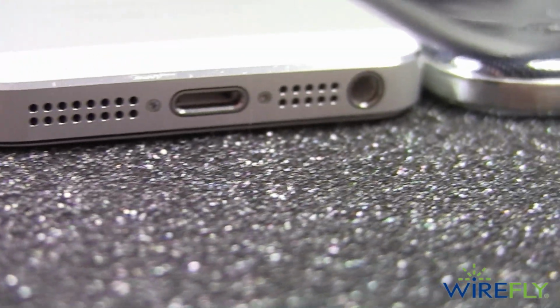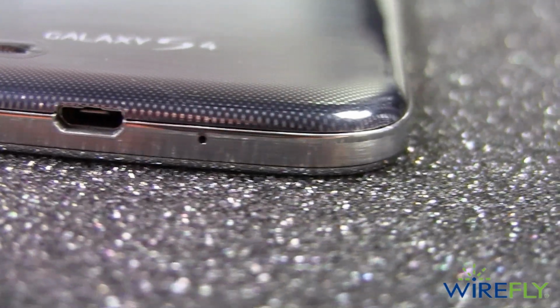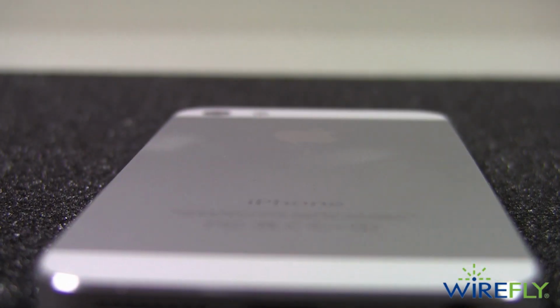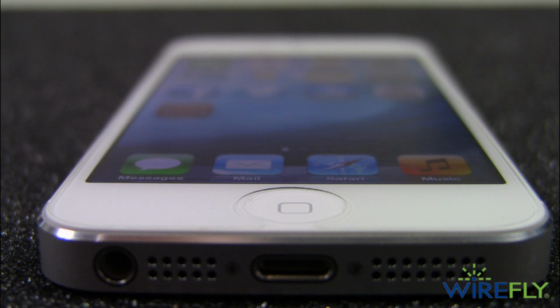Let me start out by saying the build quality on both phones is solid. The iPhone 5 has an all-aluminum body, while the Galaxy S4 has a polycarbonate body. There are pluses and minuses to both materials. The aluminum body on the iPhone 5 has a great high-quality feel in your hand, but can get scratched and dented if you're not using some kind of a case to protect it.